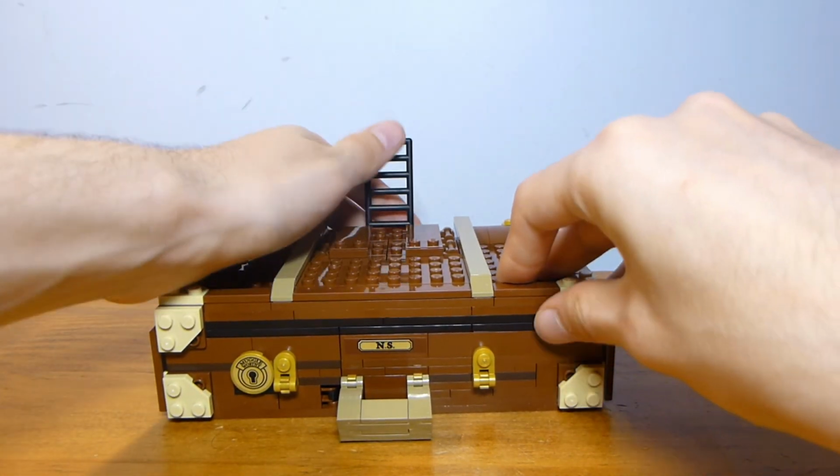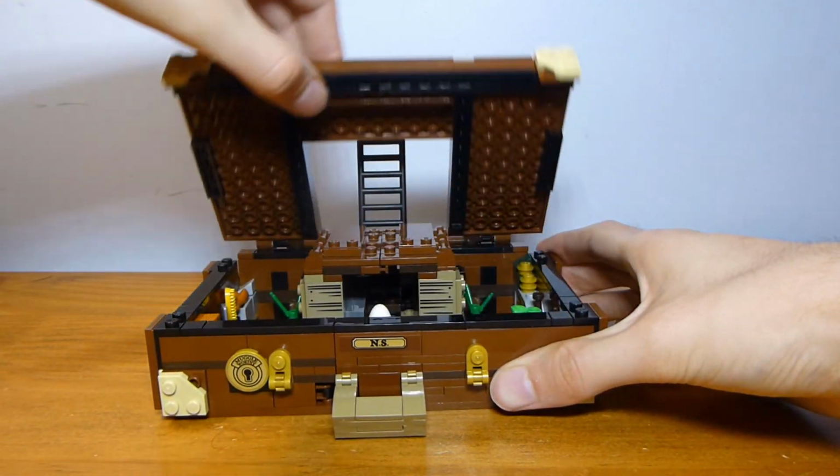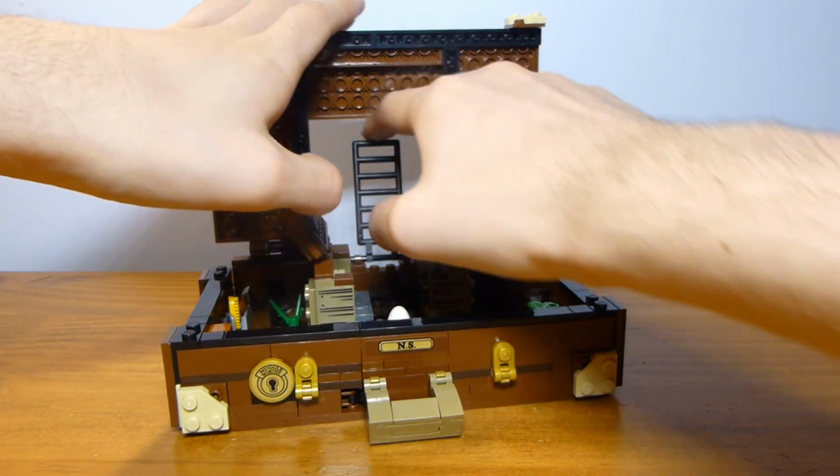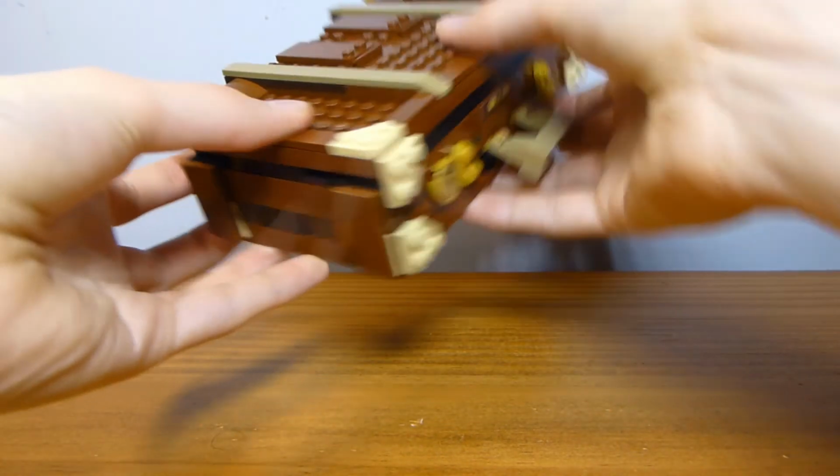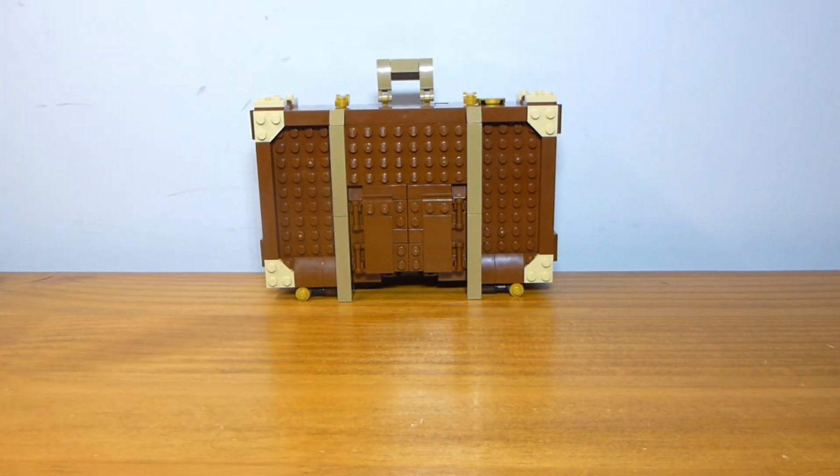And again, there you can see that you can leave the ladder opened up, or you can fold it downwards and then close that all up. And then there's the suitcase, and it's kind of a fun little feature, having the ability to close up the set and display it as a suitcase if you chose to. I think that it probably looks more impressive opened up, actually.